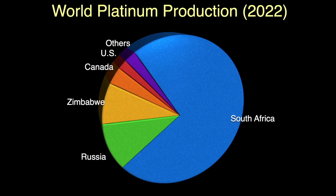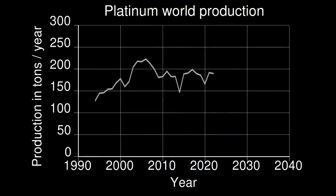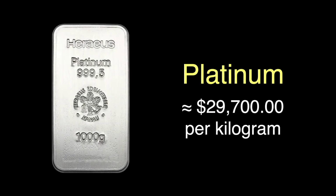Not surprisingly, South Africa also produces the majority of the world's supply of the other platinum group metals, since they're usually found together. At least since 1990, the world production has been relatively flat between 150 and 200 metric tons per year. Platinum is pretty pricey stuff. Depending on purity and the quantity you buy, it'll currently, in 2024, run you about $800 per troy ounce, or about $29,700 per kilogram.